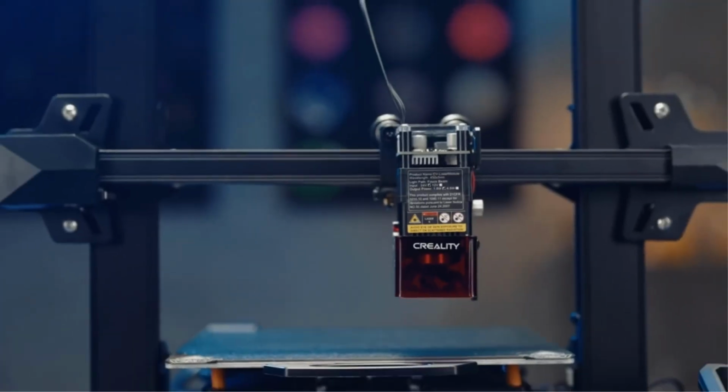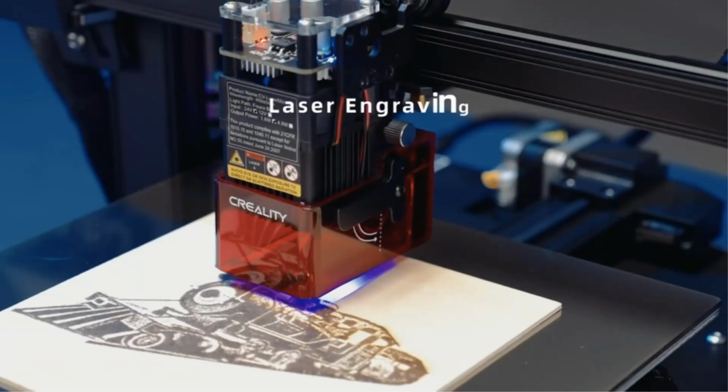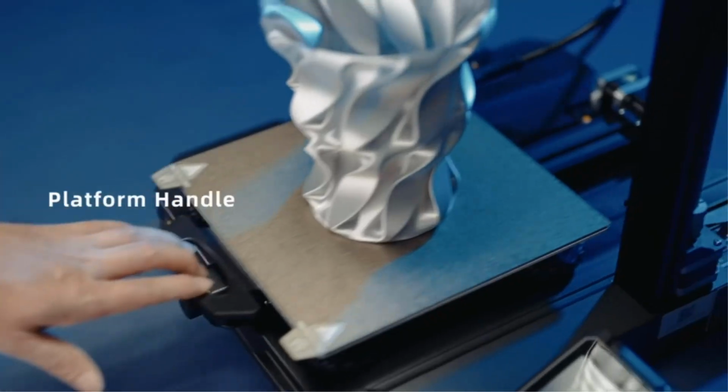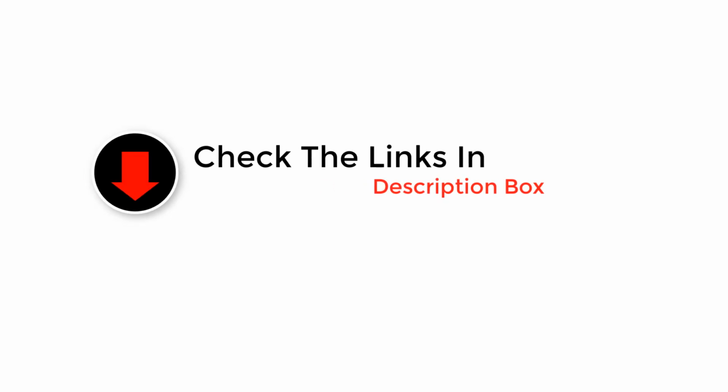Today, we're delving into the exciting world of 3D printing to unveil the top contenders for the title of the best 3D printer of the year. Join us as we break down features, performance, and value, helping you find the perfect printer to bring your ideas to life. So let's get started with the video.